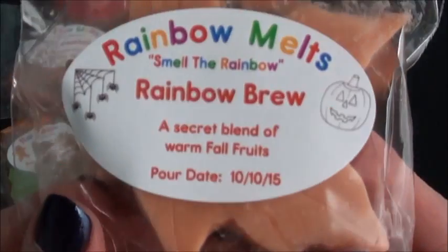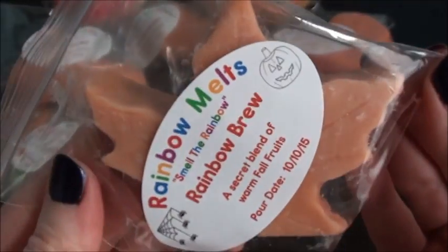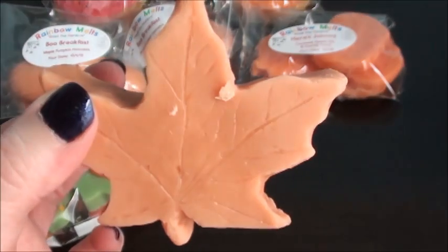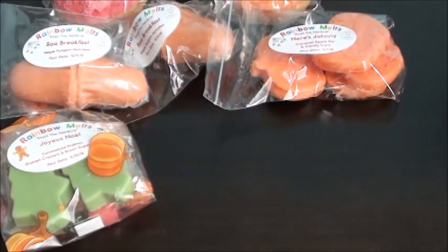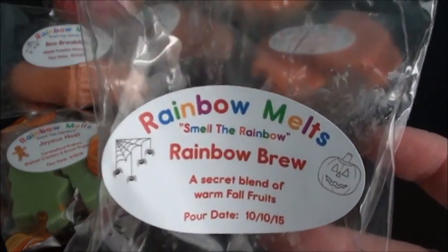Okay, Rainbow Brew is a secret blend of warm fall fruits. This just came in a leaf shape here. Let's see if I can take it out actually. I figured this haul was so small that I could just pull the shapes out as I went, but there's her leaf. They're pretty thick too. This is actually really nice.